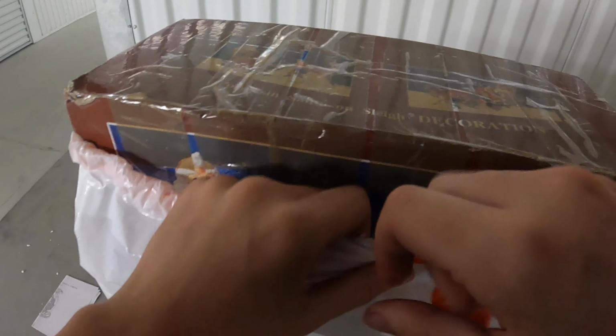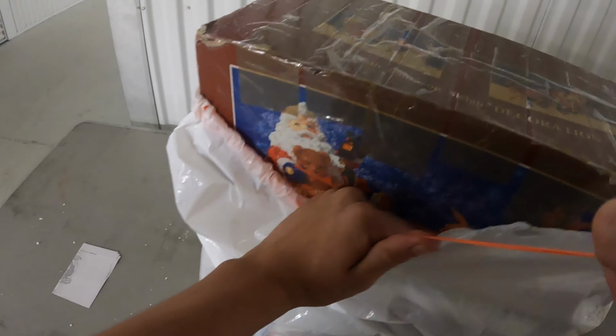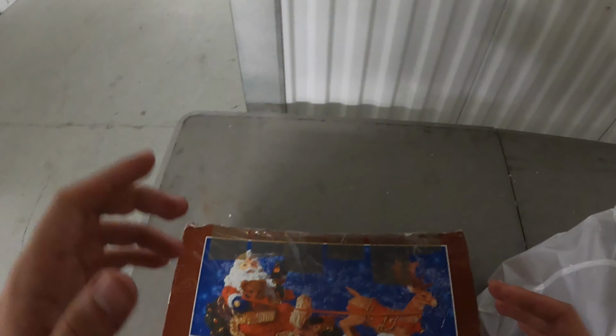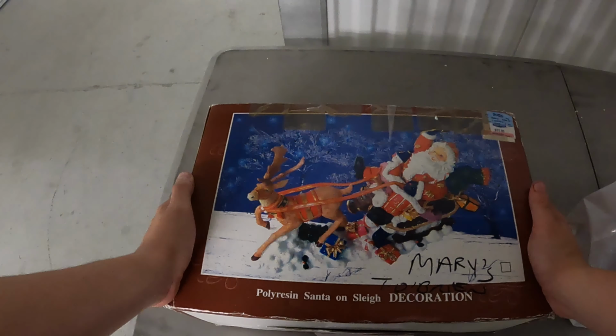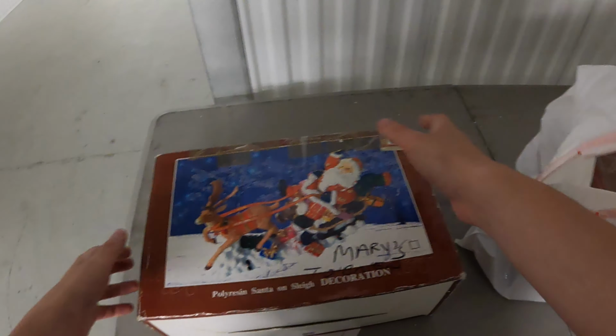Check this bag. Dang, these things are strong. All right. First one is with Santa. Okay, Santa on a sled. Oh, I think it's just the same decoration. Yeah, it is. Yeah, it's cool though. Looks like her collections, I guess. She was collecting. It is a hoarder unit, so I'm not surprised that there's multiple of them.